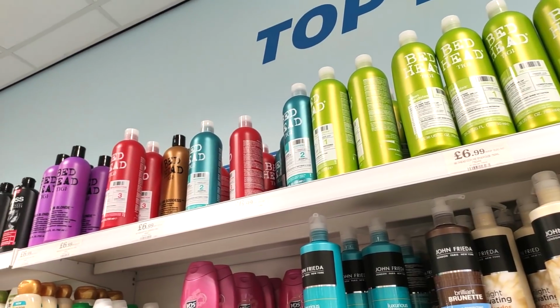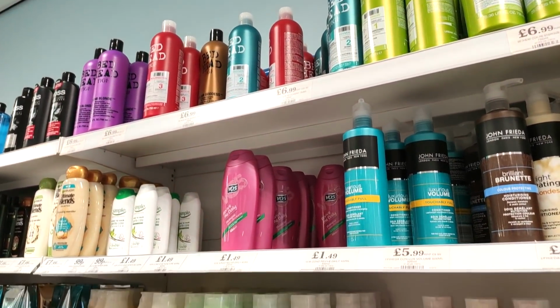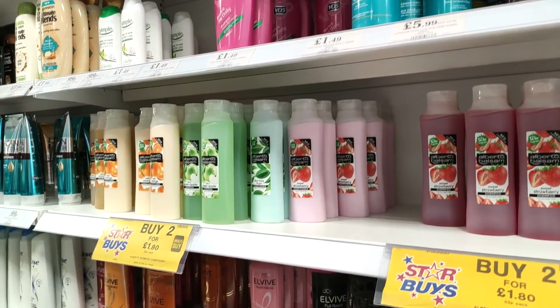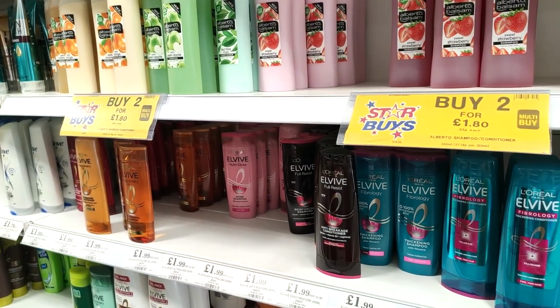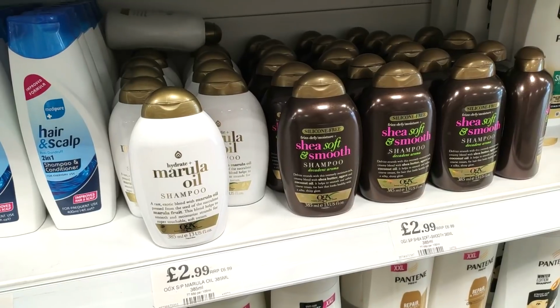And then moving on into hair care, so they had loads of Bed Head. They normally have this in B&M. I've not seen it in Home Bargains before, and that was £6.99. It's so much cheaper than it used to be. It used to be like £20 for a bottle. I swear it was when I was younger. And then of course they have their usual Alberto Balsam and all the L'Oreal Elvives as well.